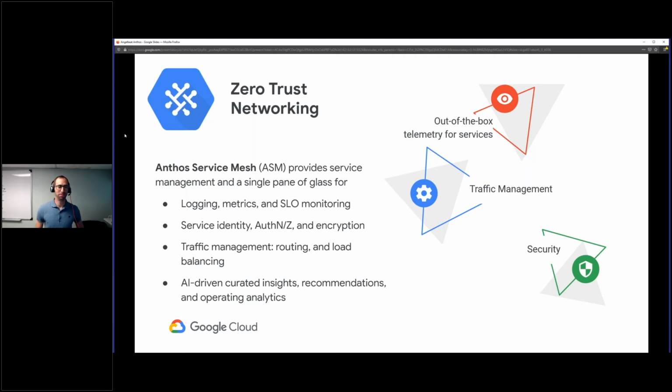Great. And so Anthos Service Mesh, one of the final pieces of Anthos, provides service management and a single pane of glass for these capabilities, whether it's logging, metrics, and SLO monitoring. So taking a view of the holistic service, as you may know, Kubernetes allows you to run microservices. Microservices means your services are spread out, whereas they used to maybe run in a single box, and you can manage this box. Now they're all over the place. And so being able to get a strong understanding of what's my metrics, how long does it take to go from this service to this service? Are there any bottlenecks? What's the full throughput of my application?